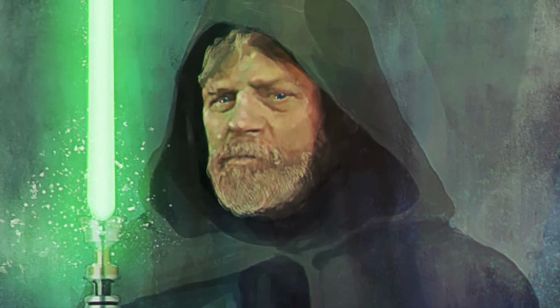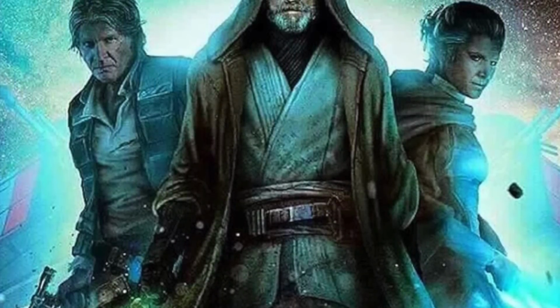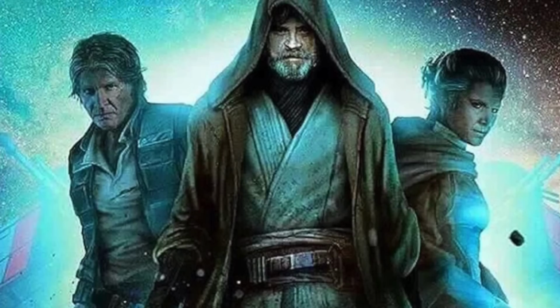What do you guys think? Is it Qui-Gon's crystal? Or did Luke just get this crystal from somewhere else that we may never find out, or we'll find out a totally different story in episode 8? Who knows? I'd like to hear your opinions below.